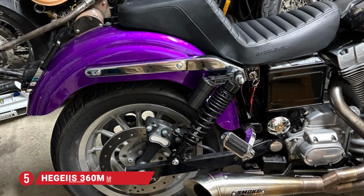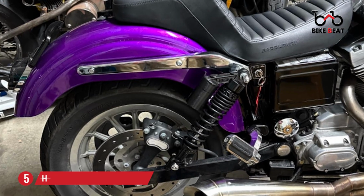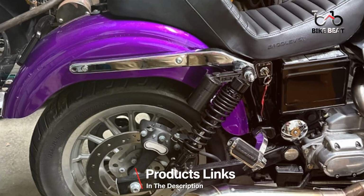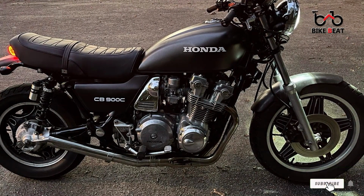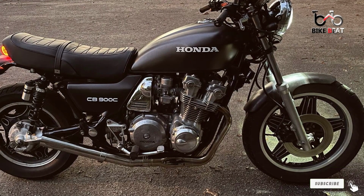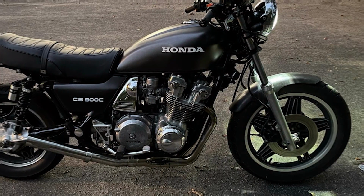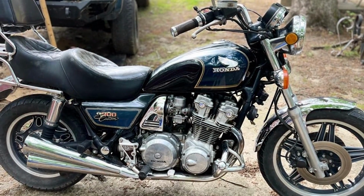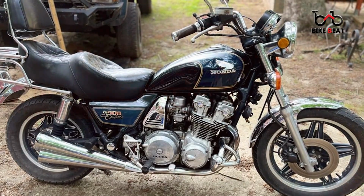Number 5. Hegeiis 360mm Motorcycle Air Shock Absorber Blue. The Hegeiis 360mm Motorcycle Air Shock Absorber combines bold aesthetics with advanced functionality. Its vibrant blue finish adds a stylish flair to any racing bike, while its robust design ensures exceptional performance on the track. This air shock absorber is crafted from high-strength aluminum alloy, offering durability and resistance to wear and tear.